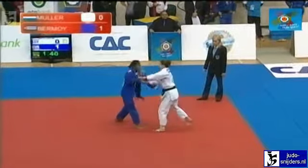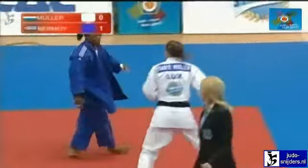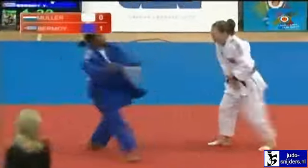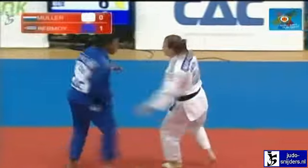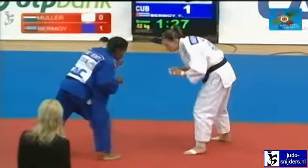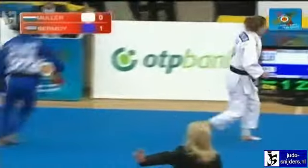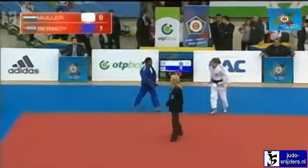because the Cubans opt for the drop Zianagi. But if she can stand her ground and draw her opponent's head in and take that arm deep without over-committing her own body onto her opponent, then we might see something happening. But it's creating that opportunity against such a very strong Cuban.